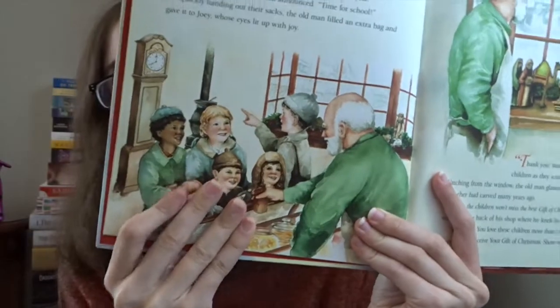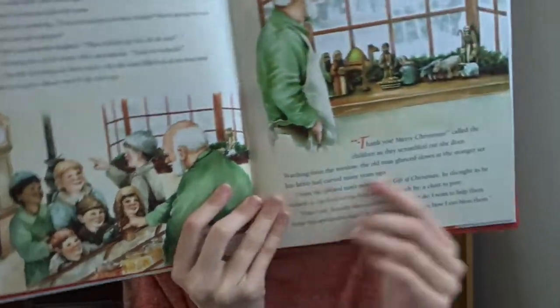See, the giving time. It's this time of year, but we should be giving all year round.